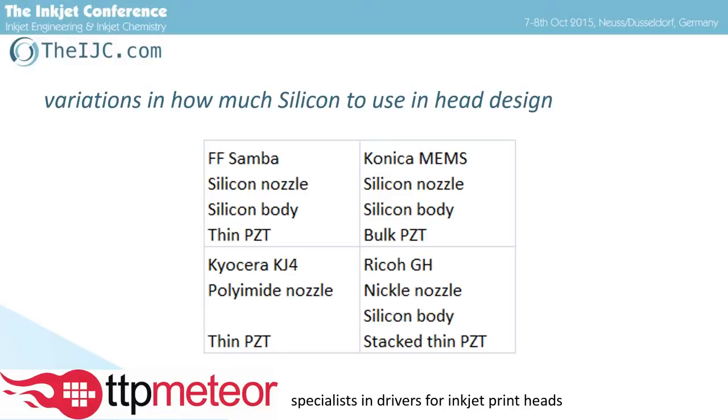So there is a variation as to how much you're using. The example I've given so far was of a complete MEMS head. So the MEMS was being used for the entire structure, including the nozzle plates. So the nozzles were part of the structure. Actually, there is a sort of a hybrid option, the Rico GH printhead range, or GH2220 range. It uses a nickel nozzle plate. But the body itself is created out of silicon MEMS. So you get some of the benefit, but not the nozzle aspects of it.